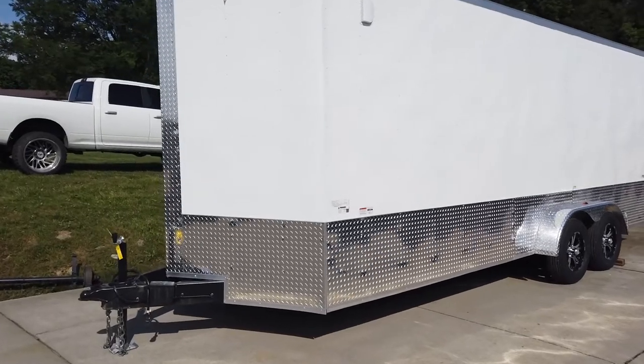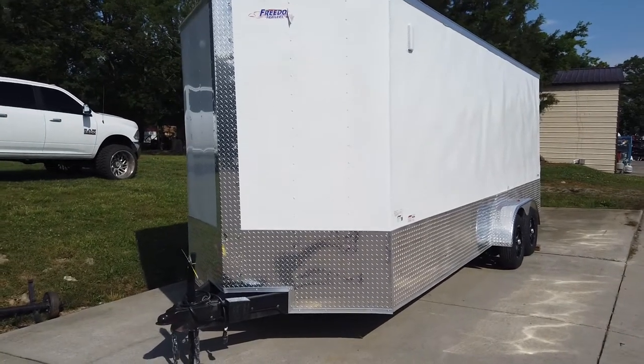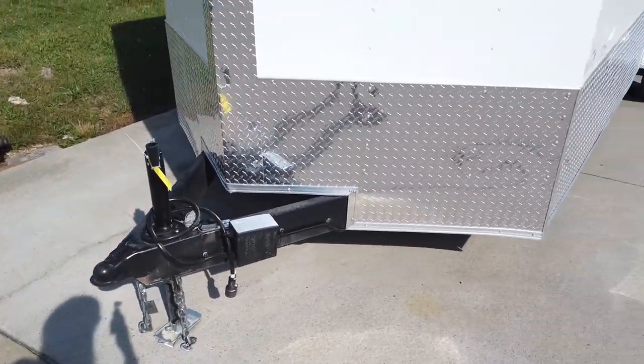So this does have the 2 foot of silver ATP Stoneguard, not just in the front, but also along the side. Comes with your jack, coupler, safety chains.